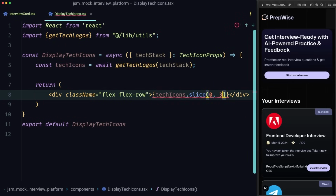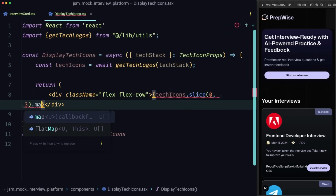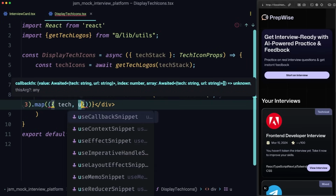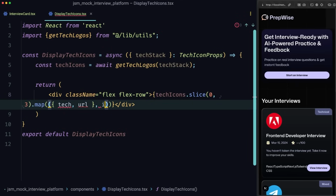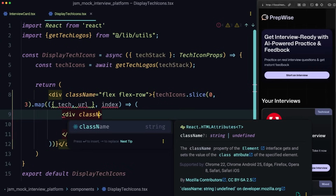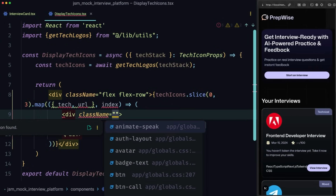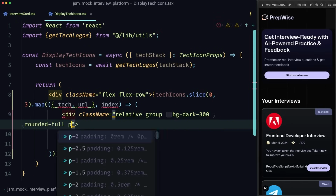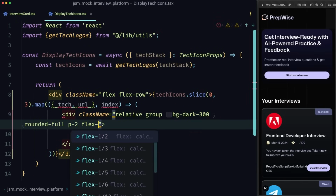So we're going to show 4 different icons. And we're going to say dot map. And for each one of these icons, let's destructure the tech and the URL. And for each one of these, we can also get the index and return a div. This div will have a class name equal to relative group and bg dark of 300 with a rounded full, a padding of 2, and flex-center.